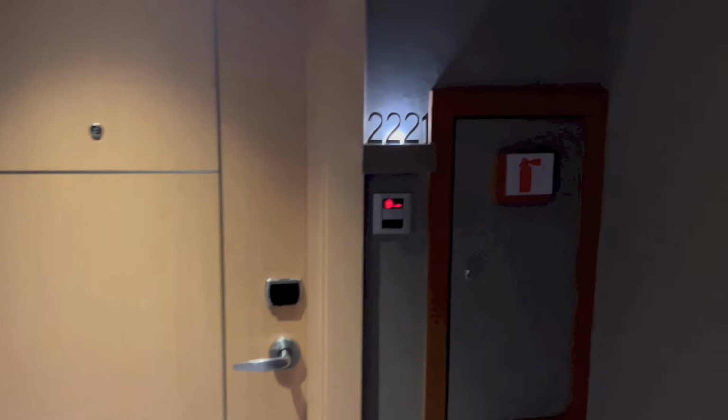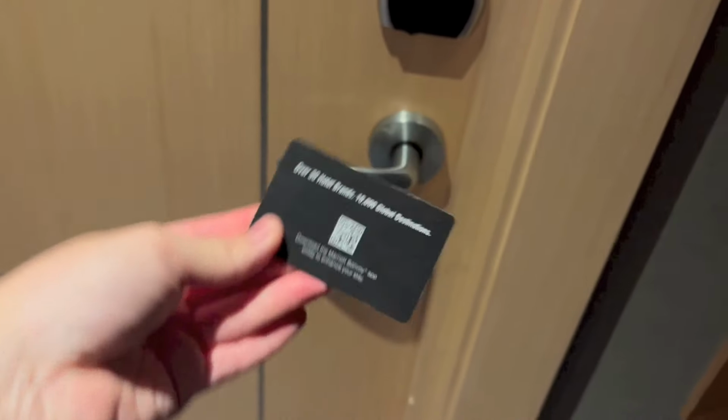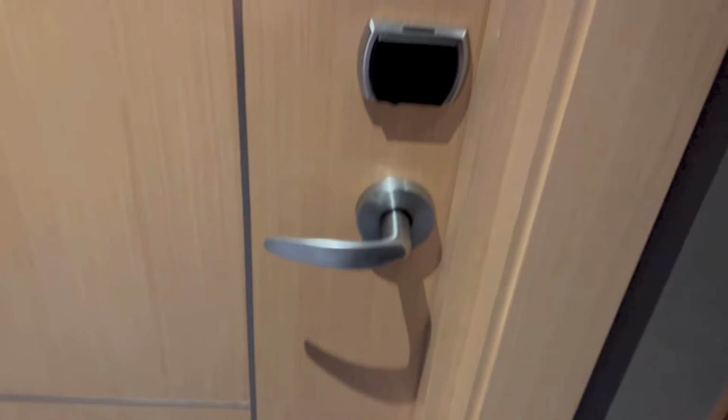Hello everyone, today I've got a room tour of room 2221 at Renaissance Kuala Lumpur Hotel and Convention Centre. That is the doorbell. This is the key card. Let's go ahead and get the room tour started.